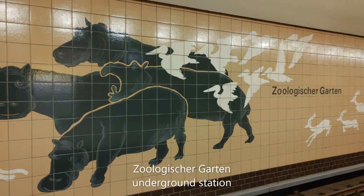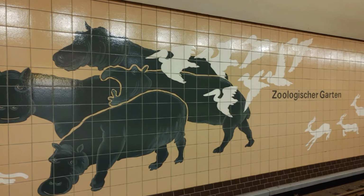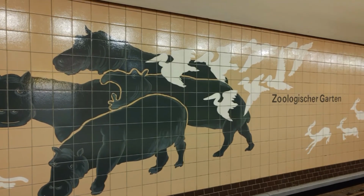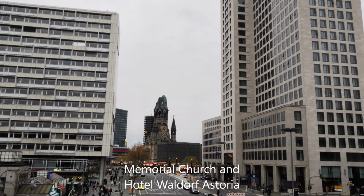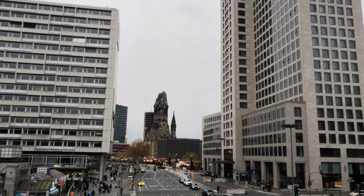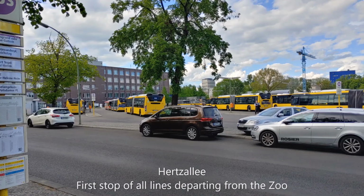Hello and welcome to Berlin in 2020 during the worldwide lockdown. That means you're probably not able to come to Berlin right now, but I want to give you a chance to see how the city looks like now in 2020. Some of the recent changes I want to show to you.